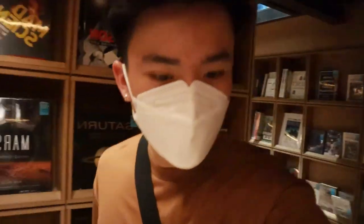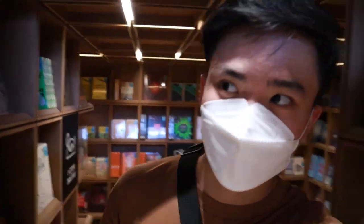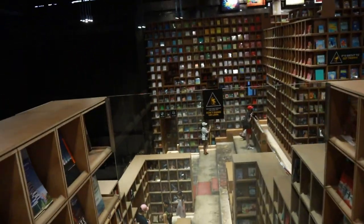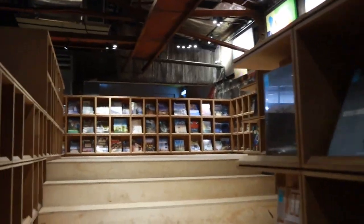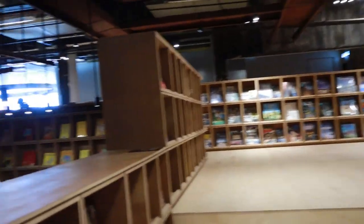It literally feels like walking in a maze here. Because there are so many twists and turns, I'm getting lost already. And this bookstore has multiple floors, I believe. So it's kind of difficult for you to navigate through it.